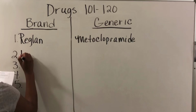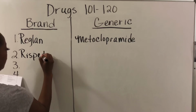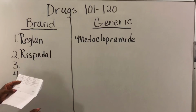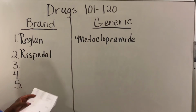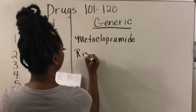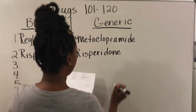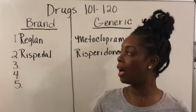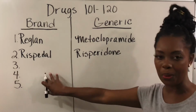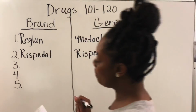The next one is going to be Risperdal. As you can see, I've changed my marker and it's really dark. Well, it's okay. The generic name for Risperdal is risperidone. Risperidone. And this medication is used as an antipsychotic. Black does show up well on white. Risperidone is an antipsychotic medication.